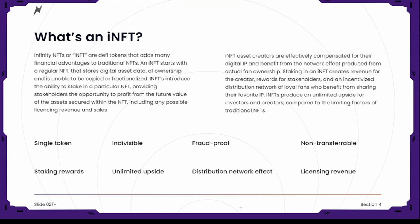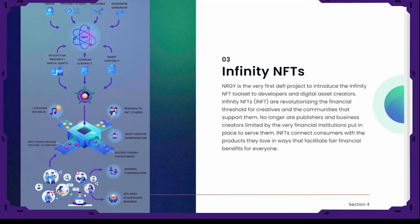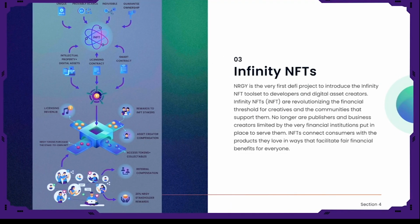But what that does is it allows people to basically take ownership of your channel, but also stake and give you cash flow, and cash flow the owner and the publisher of that content, which has never ever been done before. So if you look at this chart here, you'll notice the iNFT there at the top, and really you just have the 4 things.